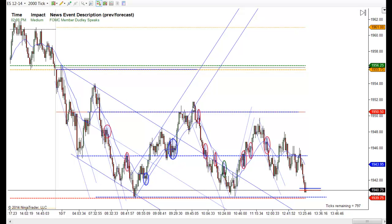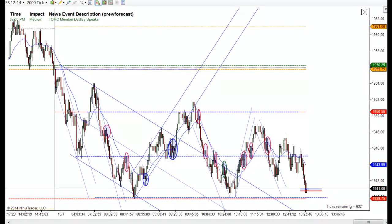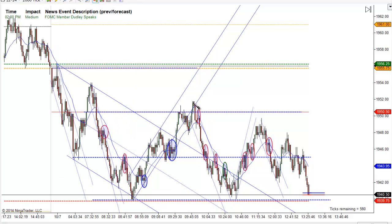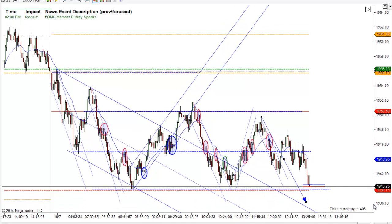We got a break right here. We attempted to make a new low. We didn't get it. Now we're attempting again to continue, and my guess is we'll probably get a new low. I would look for a measured leg down equal to this one here, and that puts us down around just north of 1938. So that's what I'm expecting we will probably see before it's over.